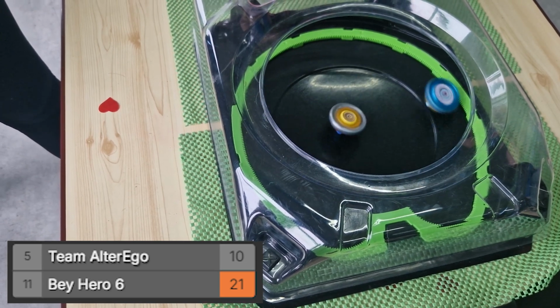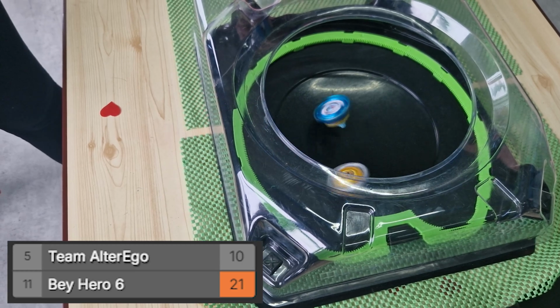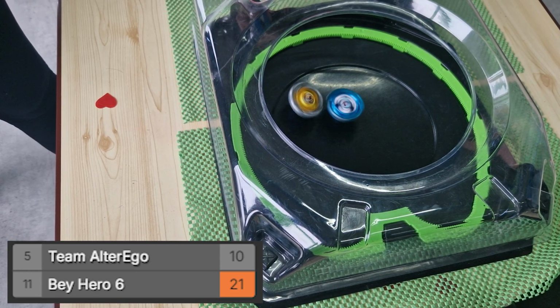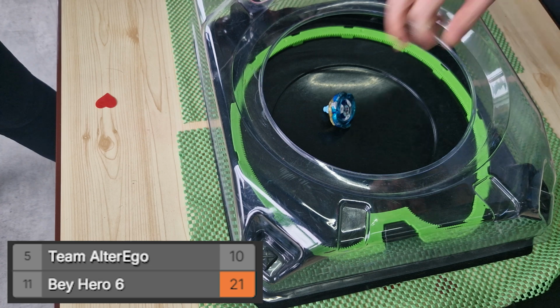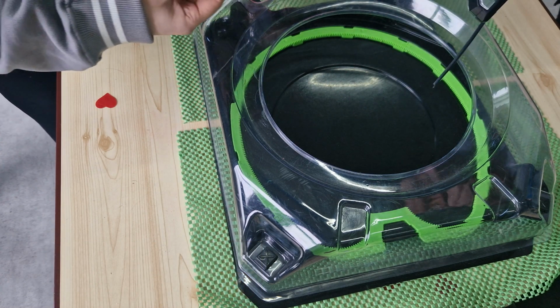My daughter and partner again smashing it and getting loads of points up on the board. Wizard Rod has been pretty good on that Hexa bit for my partner. It's pretty consistent. I personally run Hexa on Rod. Yeah, it's just solid, especially in Hasbro. It just holds the stadium really well.